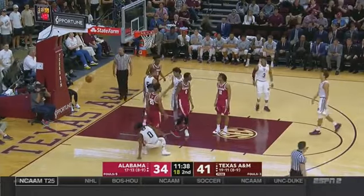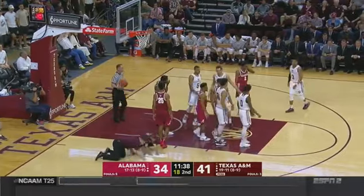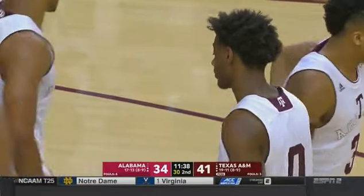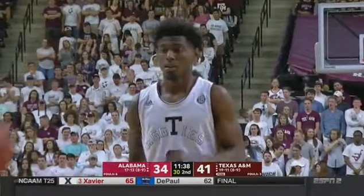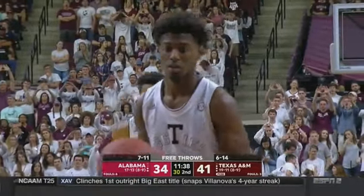Avery Johnson Jr. gets whistled for the foul. This could become a free throw contest down the stretch, which if you're Texas A&M, I'm not sure you're too excited about. Well, Alabama's not much better. They're both 12th and 13th in the league.